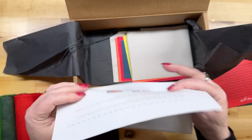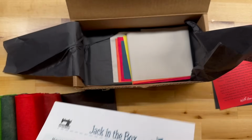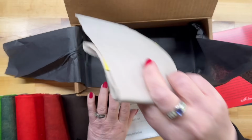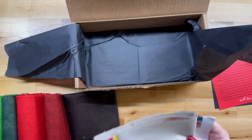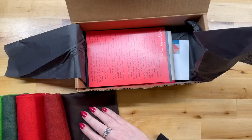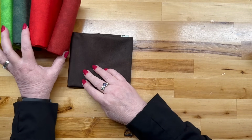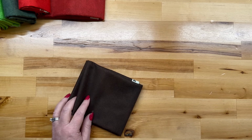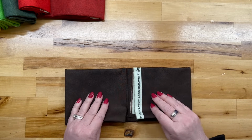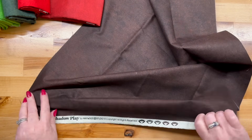So this is this final month's block. It's called Jack in the Box. Looks like fun. And the pattern for the fabrics I'm going to show you is Christmas trees, but I didn't print it because my husband got this really cool new printer, and it proceeded to take control of all the printers in the house. It is now the supreme ruler of all printers, and now mine won't print. So that's for a later time. These appear to be half-yard cuts. They are Shadow Play by Maywood Studios.